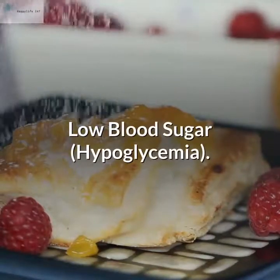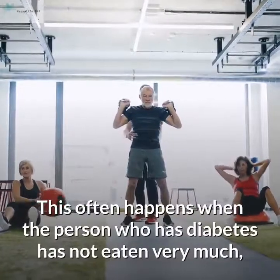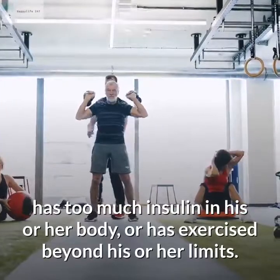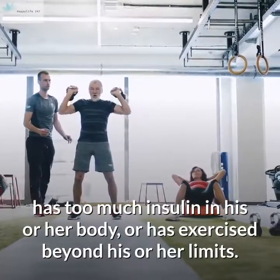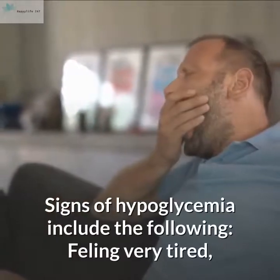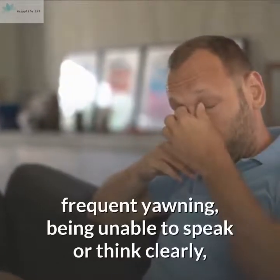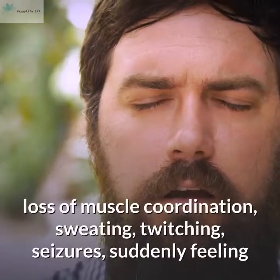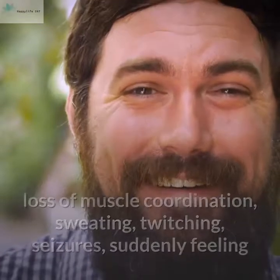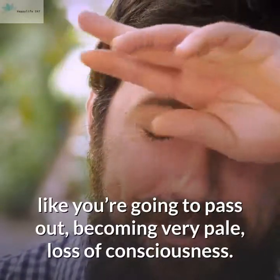Low blood sugar, hypoglycemia. This often happens when the person who has diabetes has not eaten very much, has too much insulin in his or her body, or has exercised beyond his or her limits. Signs of hypoglycemia include the following: feeling very tired, frequent yawning, being unable to speak or think clearly, loss of muscle coordination, sweating, twitching, seizures, suddenly feeling like you're going to pass out, becoming very pale, loss of consciousness.